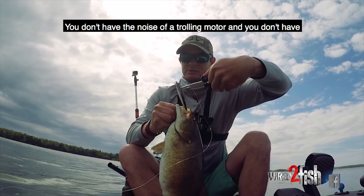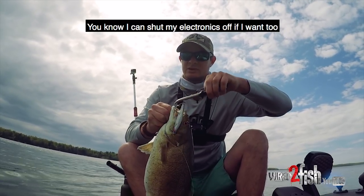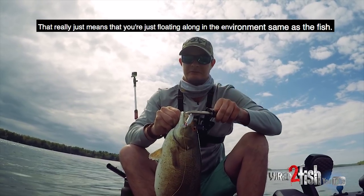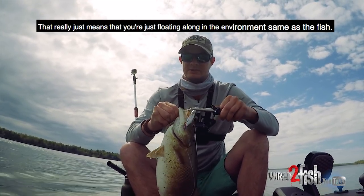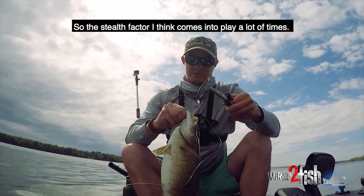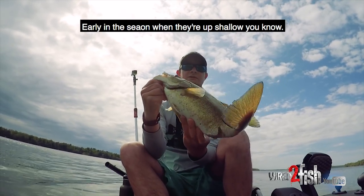Factor. You don't have the noise of a trolling motor, and you don't have, you know, I can shut my electronics off if I want to, and that really just means that you're just floating along in the environment, same as the fish. So the stealth factor, I think, comes into play a lot of times early in the season when they're up shallow, you know.